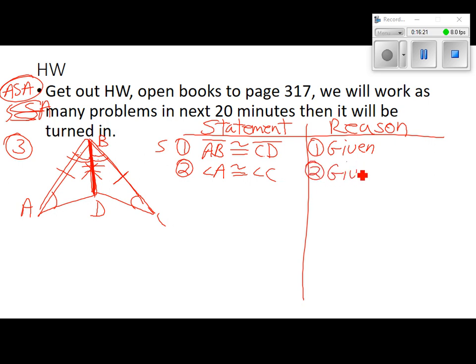Given. It's a pair of angles. Segment DB bisects angle ABC. BD, is that what you said? Mm-hmm. Angle ABC. How do we know that?